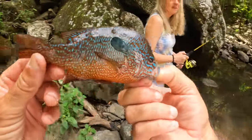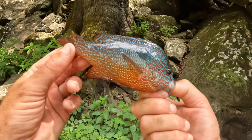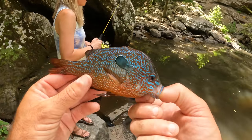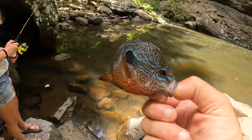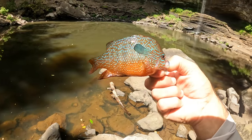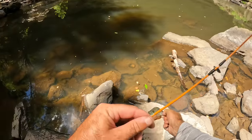What you got? Nothing? No. Look at the colors on that thing. The blues. Look at the orange. You're not going to catch a prettier fish in the world than that, in my opinion. You can go to any tropical reef you want and try to find something that compares to a long-eared sunfish. And there are some things that definitely compare to it. Not gonna be dumb about it, but look at that thing. That is so gorgeous. And we're gonna send him right back in here.